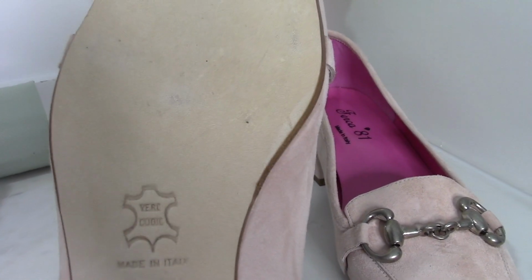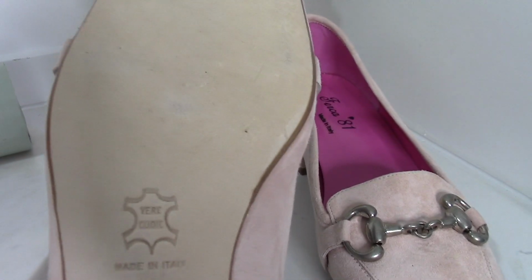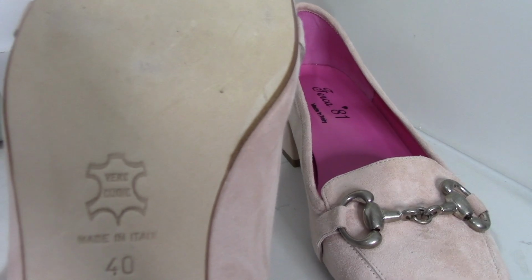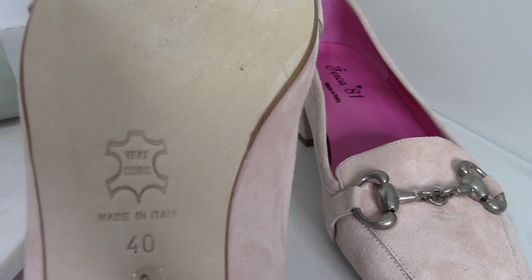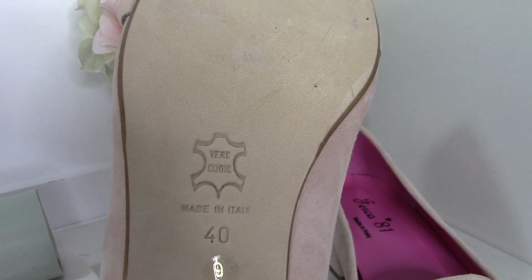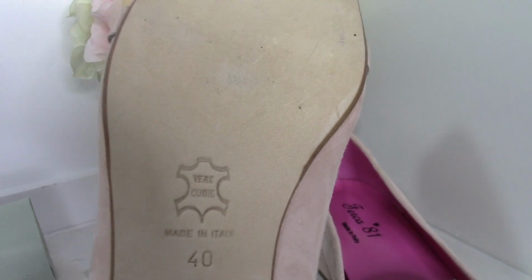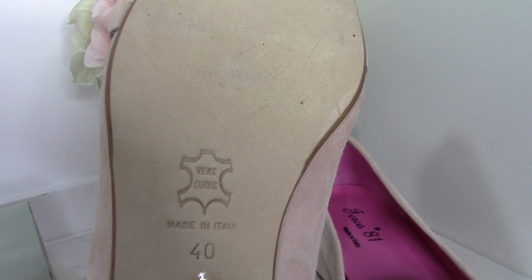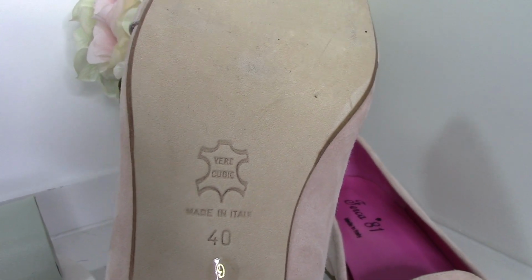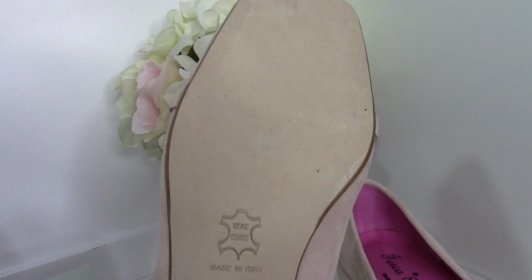If you look on the back, this is a good sign, or at least it used to be, because now they've changed the rules. If you see this symbol here, the cowhide leather type of skin symbol, with those words inside, that means the leather actually came from a region in Italy. But now the French and other European countries want to use this sign, so it's no longer exclusive. But again, if you see this sign, you can rest assured that you're off to a good start.